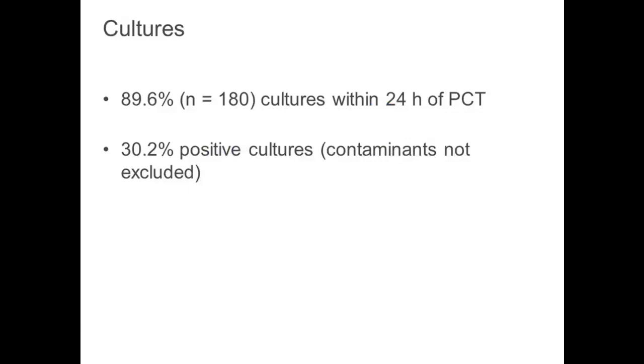Of these patients, 90% of them had a culture within 24 hours of the PCT, and of that 90%, 30% of those had positive cultures. So the majority did not have a positive culture.